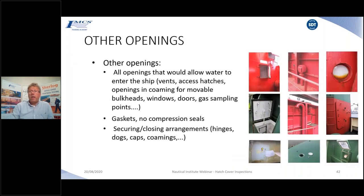And finally, if we are talking about the load line, we should inspect and check not only the hatch covers, but any opening that will allow water to enter the ship. And you have a wide variety of windows, gas sampling ports, loading ports, access hatches, ventilators. So a lot of things that need to be checked.